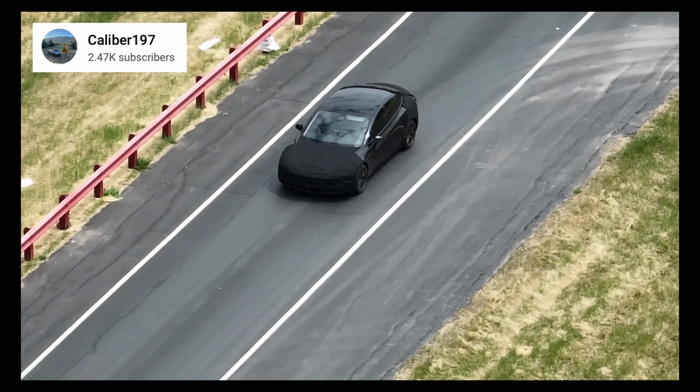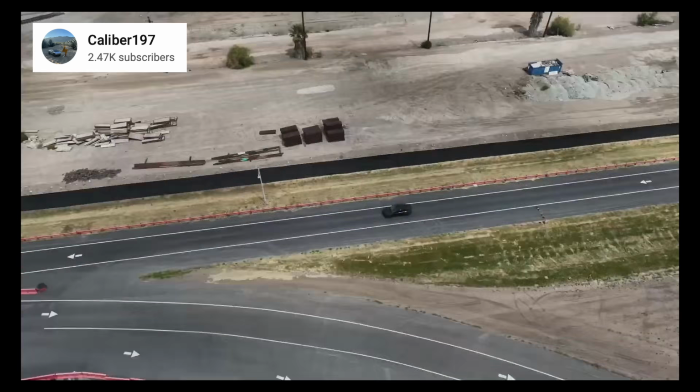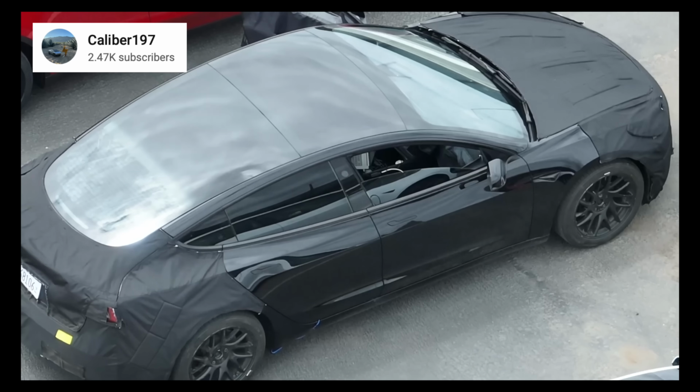On top of this, the full drone shot posted on YouTube by Caliber197 shows more. It's around 14 minutes of the Model 3 refresh testing out on the Fremont test track. Overall, it's just doing pretty normal testing. However, some close-ups show us a few particular things.